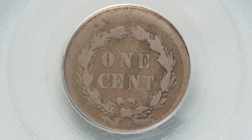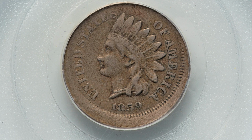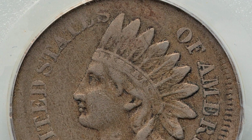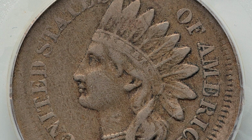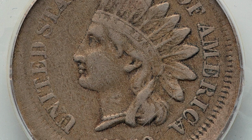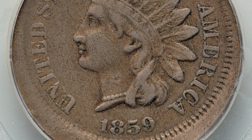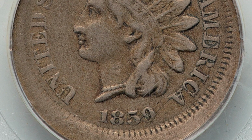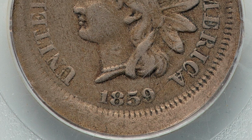Moving on to an 1859 Indian head cent. Now these old pennies, some can be worth $1 a piece. It really just depends on how many you buy at a time. Typically, I would say about $1 per coin is what these go for in circulated condition if it's not a key date or a mint error. If you have high graded examples, they can sell for tens and tens of thousands of dollars depending on which coin you have and the grade of the coin.